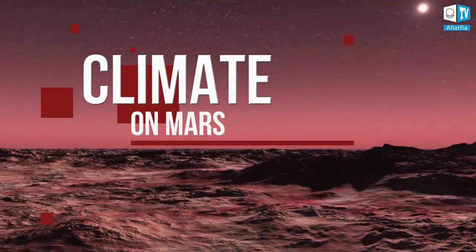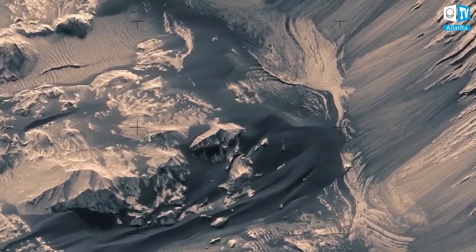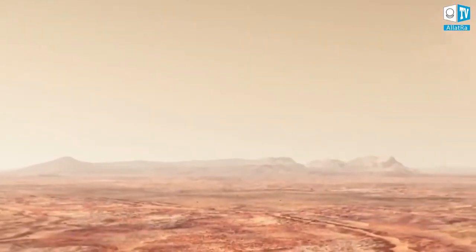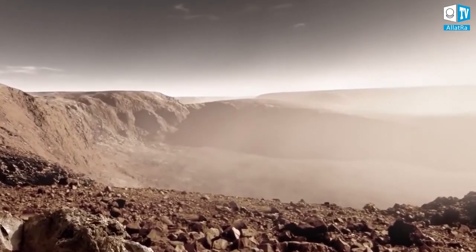Climate on Mars. It is extremely cold on Mars. The average temperature on the planet is negative 23 degrees Celsius, and in some places it drops to negative 137 degrees Celsius. There is an acute shortage of vital gases such as nitrogen and oxygen. Mars is now a dead, dry, and cold planet.